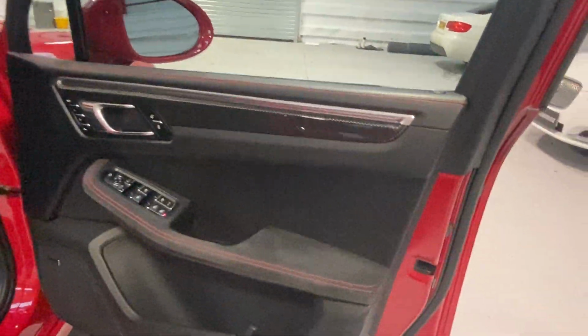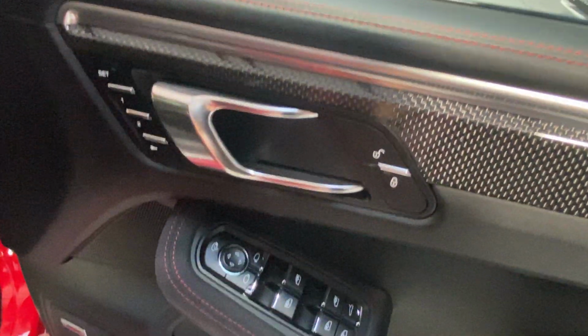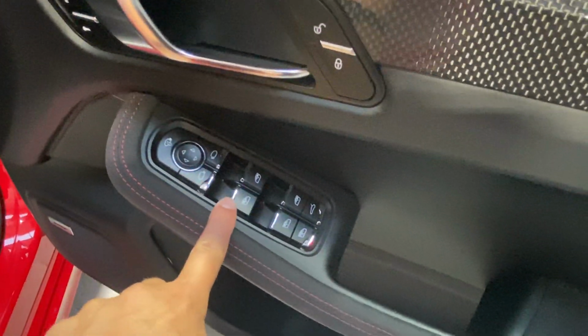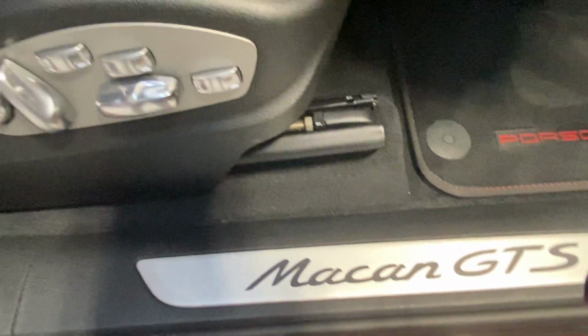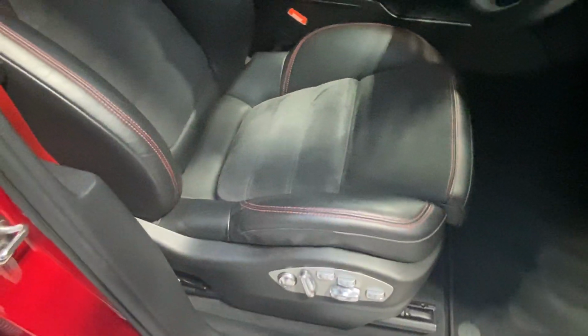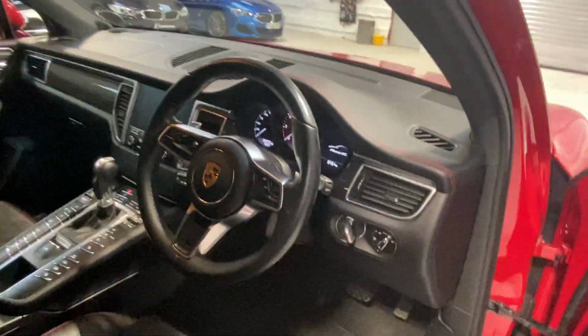So again, you've got the carbon fibre, the memory settings, so you've got the 18-way seats here, power folding wing mirrors, windows, tailgate, and then the Alcantara here with the stitching and the Bose speaker. Porsche logoed carpet mats, the Macan GTS sill plates, your 18-way adjustable seats, which are the best ones. Do not get ones without that because it's not as comfortable at all. And again, GTS logo in red, red stitching, the Alcantara centres. It feels very, very sporty, as it ought to, because it is a GTS.